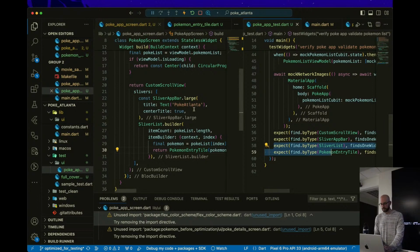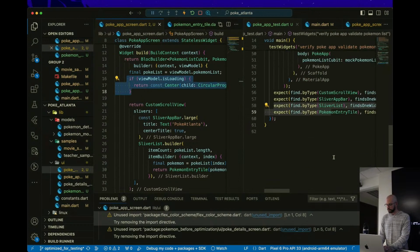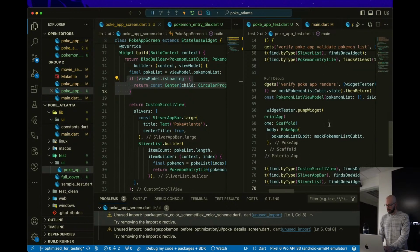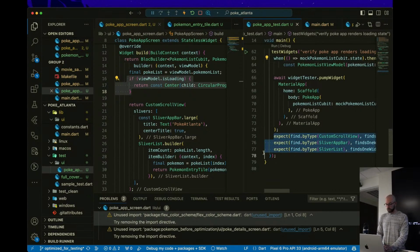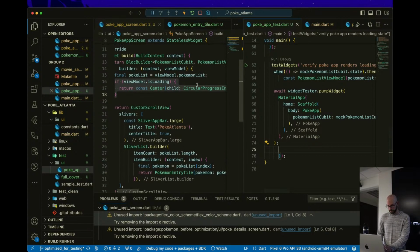There's actually still one thing we're missing. It's our loading state. And I have some other fun errors to show you in this one too. So we're going to do the same thing. I'm going to copy that first test and verify Flutter App renders loading state. I'm going to update my loading state to be true for my Cubit response. And when I run this, I should see, what do I have? Circular progress indicator.